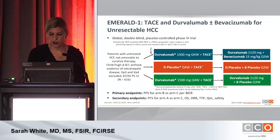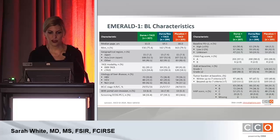Anyway, we compared all these groups, and the secondary endpoints were PFS in the other groups. The patients that were included were those not amenable to curative therapy, so these were not ablation candidates or transplant candidates. They were Child-Pugh A's, but they went up to B7, right? So I just talked about those B7s. Patients without evidence of extrahepatic disease were included, and those VP3s and VP4s, that macrovascular invasion, were excluded. For performance status, you had to be a 1 or less than a 1, right? So you had to have a good performance status, and they enrolled 616 patients in the study.